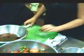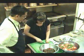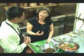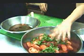Doesn't that look great? Does that smell wonderful? Oh yeah. Nothing like the fresh cut slice. It's so much better. If you get the dried basil, the spice, it will not taste at all the same. You have to use the fresh basil.